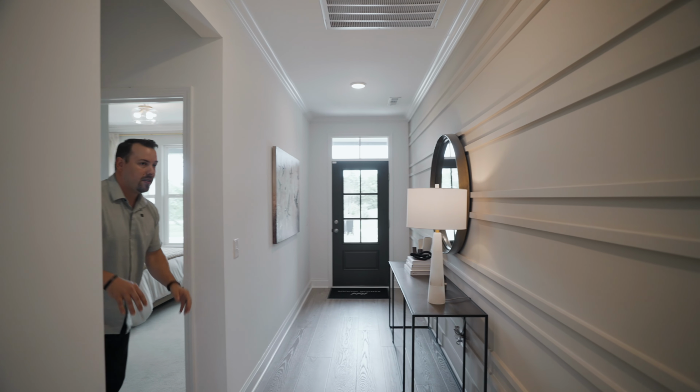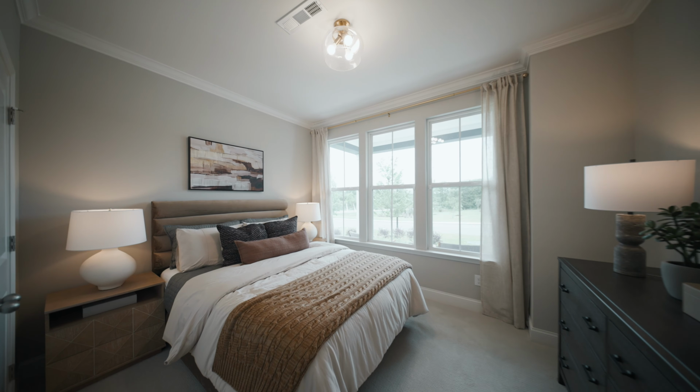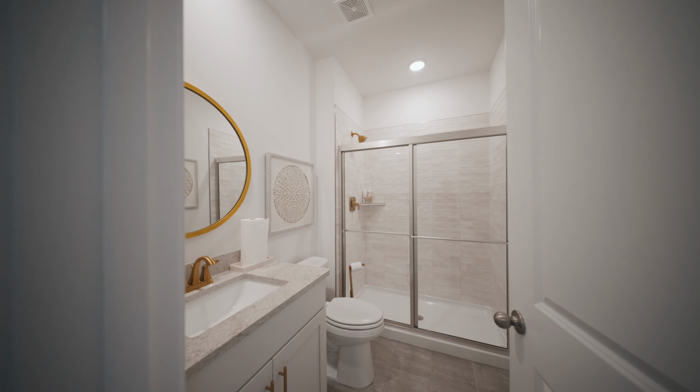And then something else to notice, the custom accent walls. You also have a bedroom. This is 5 beds, 4.5 baths, I believe. So as you walk in, there's a bedroom right here, full bath behind me.